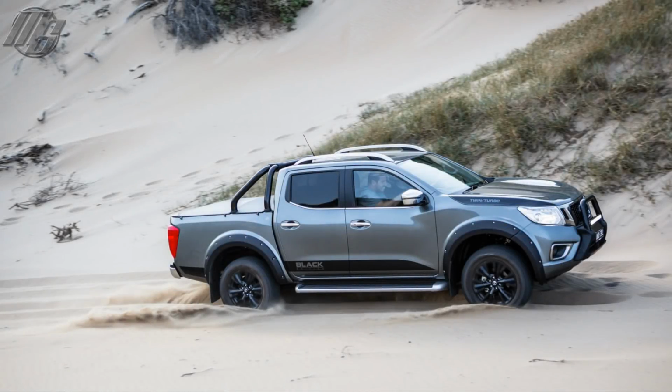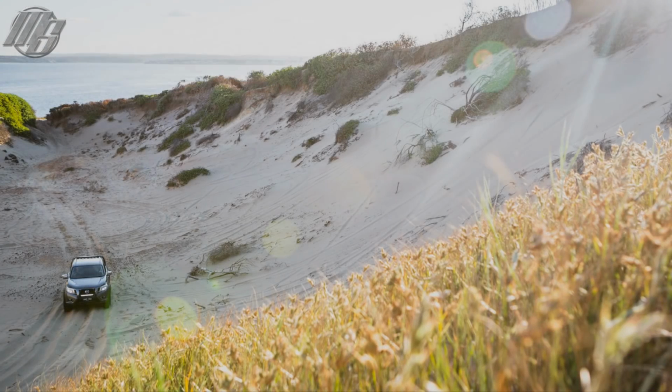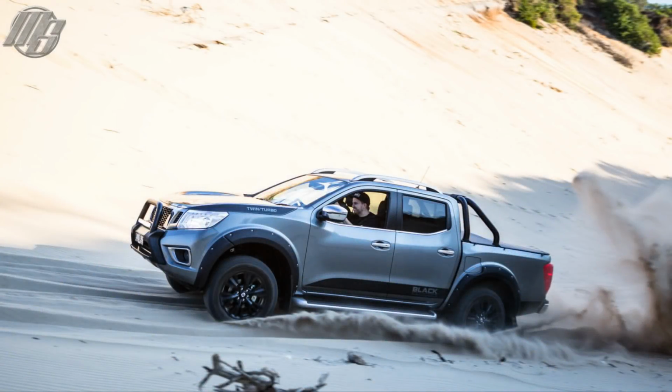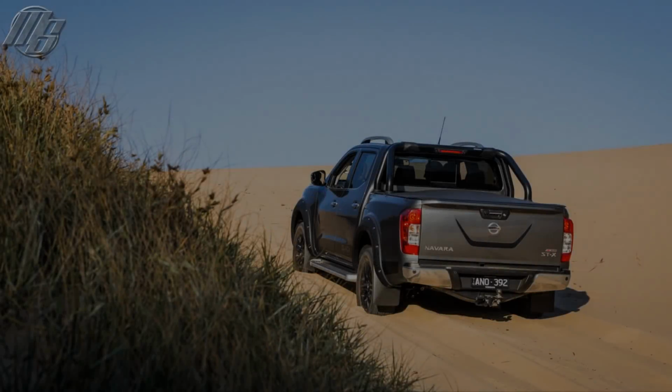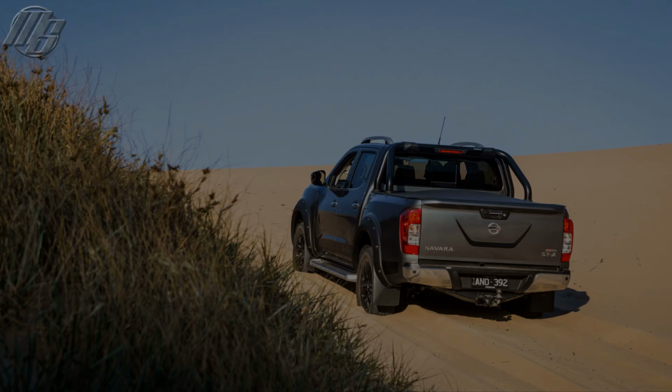We didn't tow during our time with the Navara, but the fact it boasts the class standard 3.5-ton braked towing capacity, 750 kilograms unbraked, should put a lot of potential buyers' minds at ease. And given the fact this is more focused at lifestyle buyers, we didn't test out the Navara STX's 941 kilogram payload capacity, but we can report that the tonneau cover left a little to be desired in terms of airtightness.